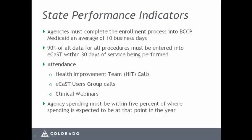To be meeting the spending indicator, agency spending must be no less than 5% under where we are in the fiscal year. For example, as of the February billing, we will be 62.5% through the fiscal year. So your agency should have spent at least 57.5% of your budget.